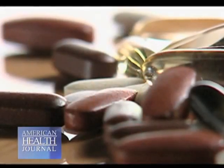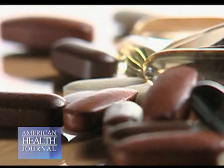However, we have identified certain vitamins and minerals that slow down the process of dry macular degeneration.